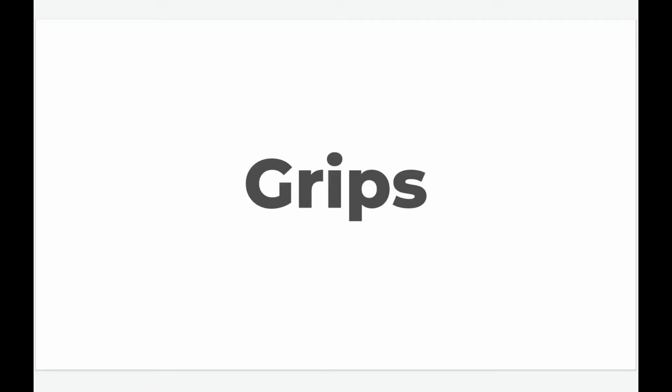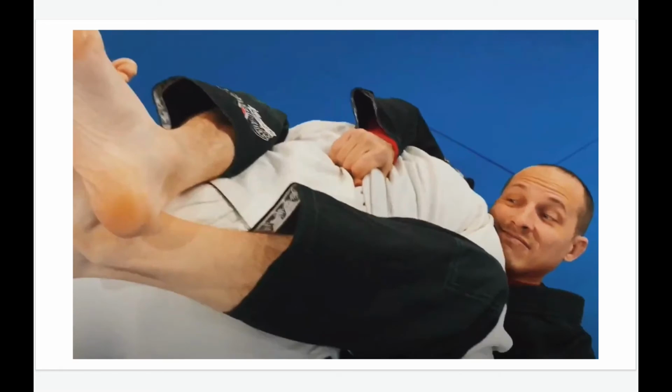Grips. Grips on each other's uniforms are an important part of establishing controls that allow us to take our opponent down, progress our position, or move into submissions. It's a good idea to pay attention during class instruction to where grips are made during any given technique. Preventing our opponent from getting their grips can be just as important as getting our own grips in practice. Quote-unquote, winning the grip fight can mean the difference of winning or losing position and the match.